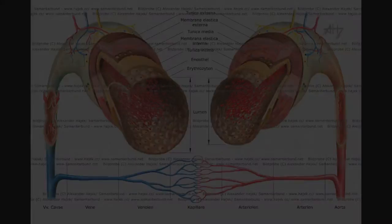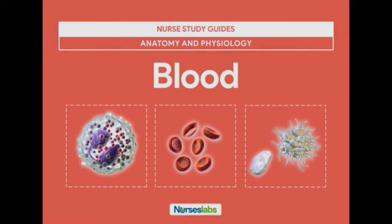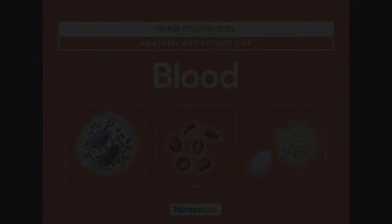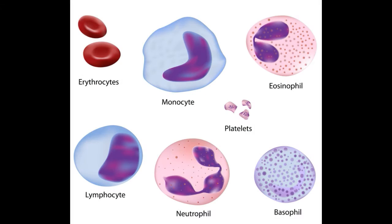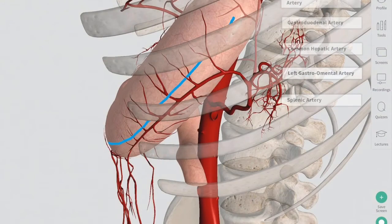Another antigen is a protein called the rhesus Rh factor. People with this protein are considered Rh positive. If the blood lacks the protein, they are Rh negative. It is more common to have Rh positive blood than Rh negative. If a person who is Rh negative needs a transfusion, they should not receive Rh positive blood.